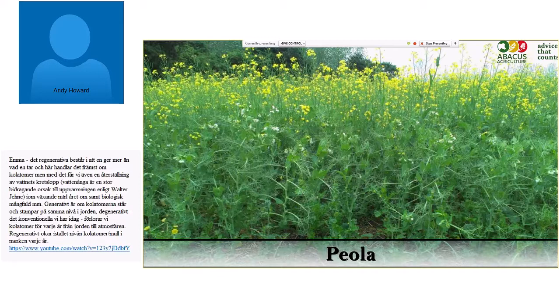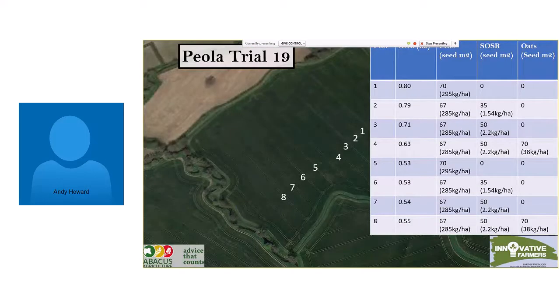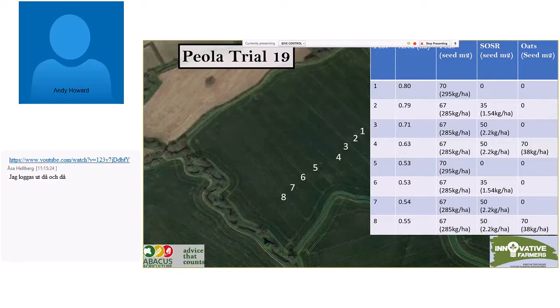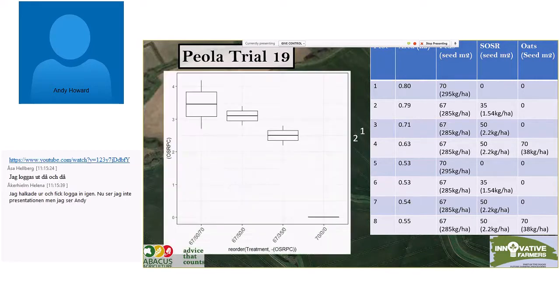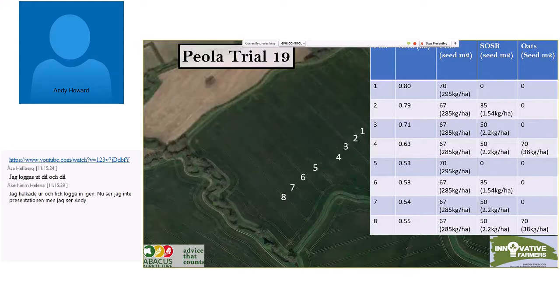And then we started to get issues with the spring oilseed rape not establishing very well, and even once it got established, it wouldn't grow very well. So last harvest, 2019, we did another trial with innovative farmers to see if we could improve the spring oilseed rape establishment with the peas. The answer was no. We can no longer grow spring oilseed rape reliably with our peas. These graphs are irrelevant really, because the trial was a failure. The peas were good, but the spring oilseed rape was not.